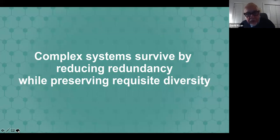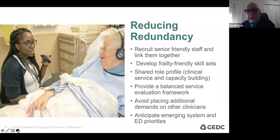And in order to develop this, we developed this without having any command and control. It was built on the basis of capital other than command and control. We didn't control any emergency department, not even in our own hospital. And so this systems dynamic became an important guide. And that was that complex systems survive by reducing redundancy on one hand, but preserving requisite diversity on the other. And I hope to show you the ways in which this principle applies itself moving forward.